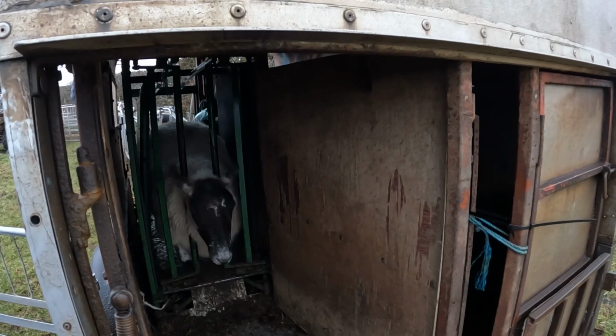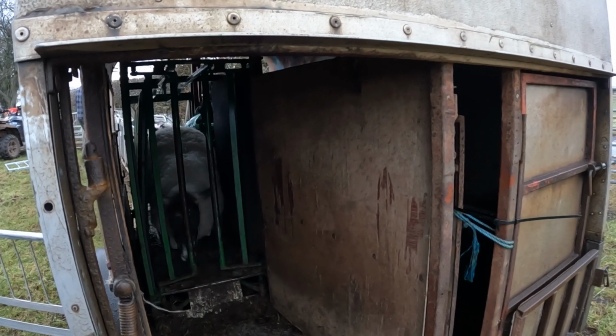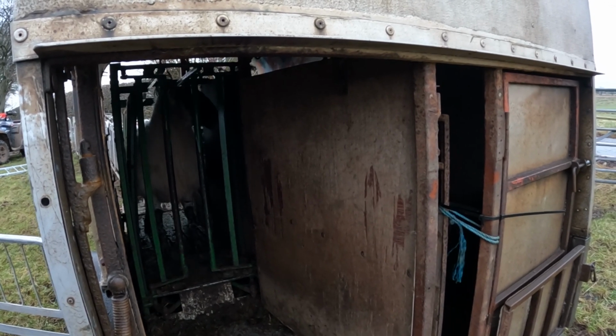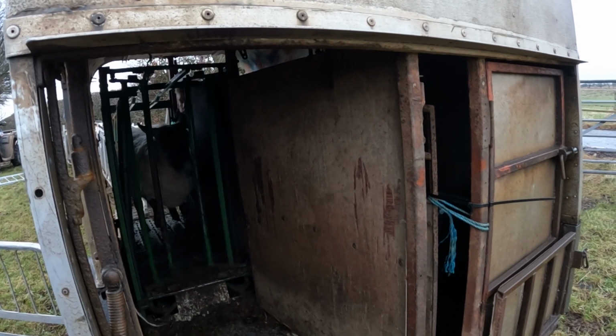This gate at the front of my handling crate is operated by a foot pedal that I just push forwards and back. This allows me to keep my hands free for working my fluid onto the probe, and of course holding the probe. It's a very clever design.